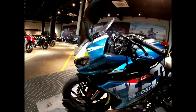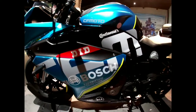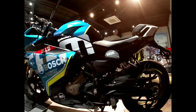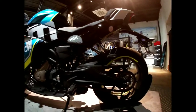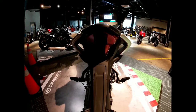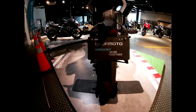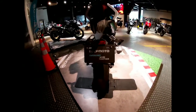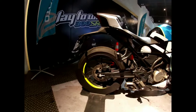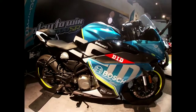CFMoto 300SR. It has a 292cc engine and 29.6 horsepower with an electrical start option and a manual transmission type. It has an LED light for its tail and headlamp and has an indicator light and adjustable headlights. Rear tire is 140/60 rim 17 and a front tire of 110/70/17.